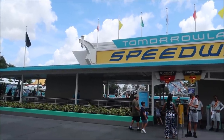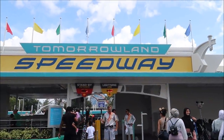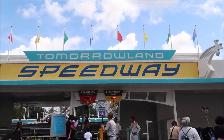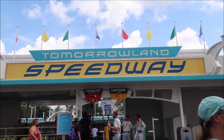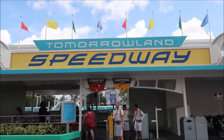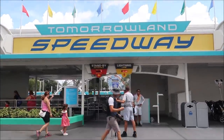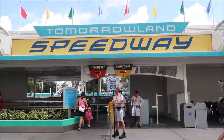And now that we're over in Tomorrowland, take a look at that. Our next Lightning Lane sign. How fancy. Now, this one is actually really big lettering, and it's a part of the sign itself. It's not just written on the curtain. And also, it's a 5 minute wait for Tomorrowland Speedway. Like I said, everything is low wait times.